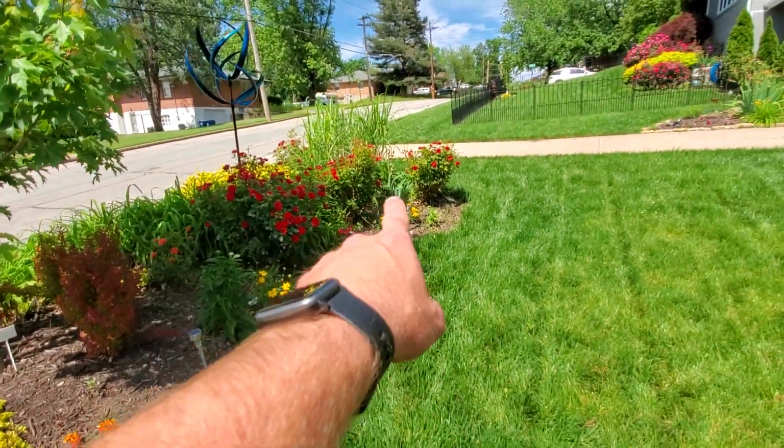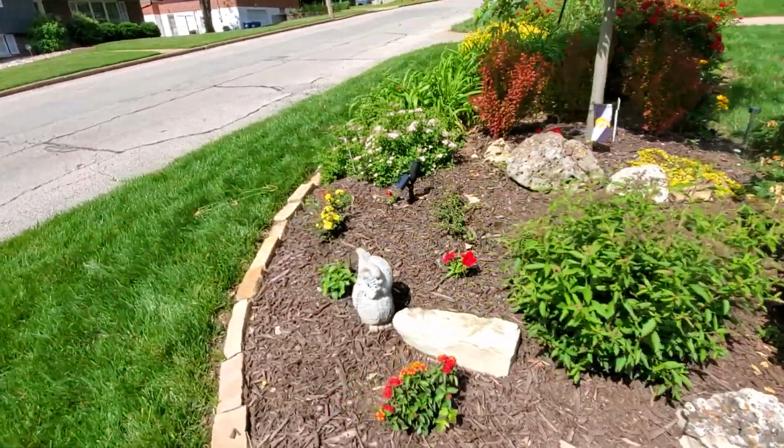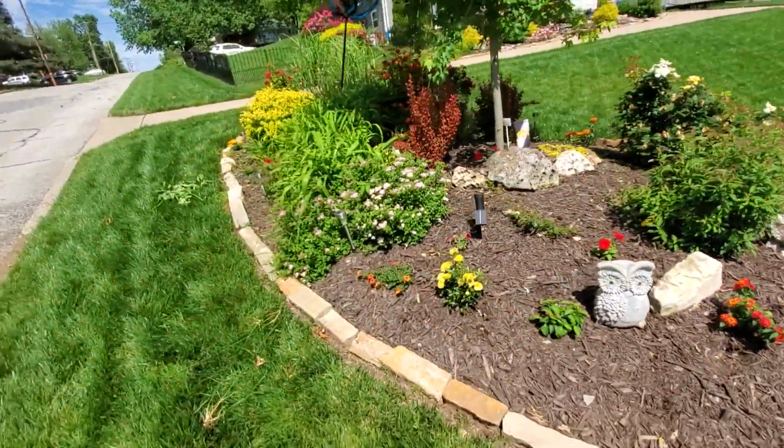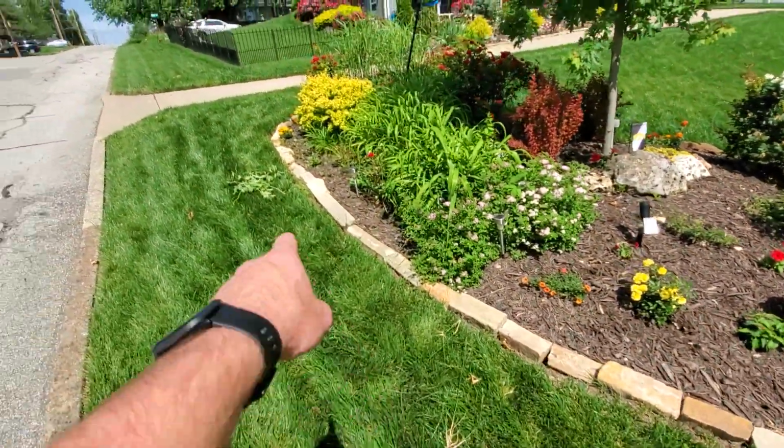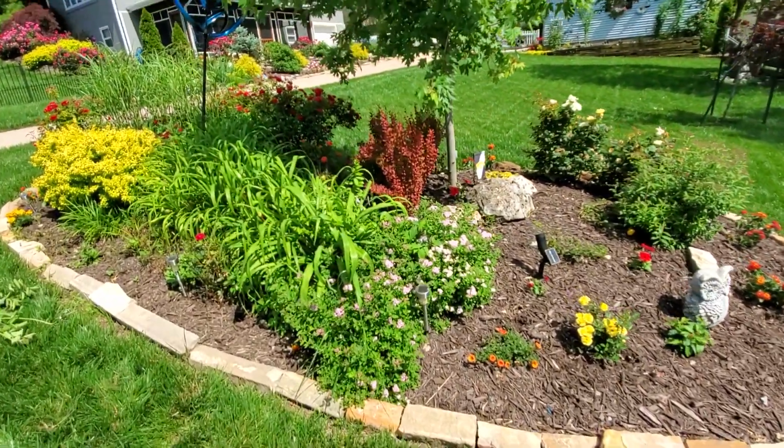Get some roses. That rose there is a little diseased, so it's not doing all that great. We'll come around to this side, from the road. Yeah, Heather's been here. Look at that. She loves to do that. She'll pull weeds and just throw them out for me to pick up later.